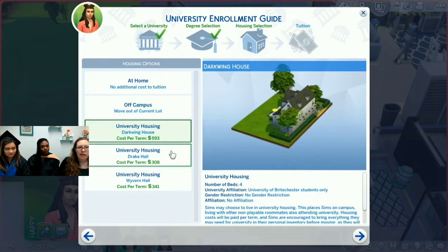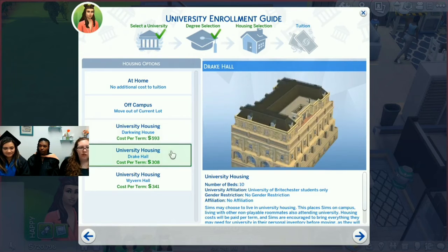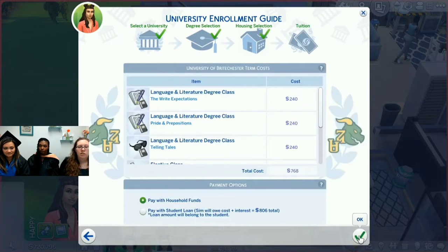And in university housing, these are a new type of venue, and these are specific to university. So we are going to choose this Drake Hall, and we will show you some of the other options later. And then you have 2 options for paying for your school. You can pay with your household funds, or if you don't have enough, you can pay with a student loan. I'm going to do this just because it's fun.